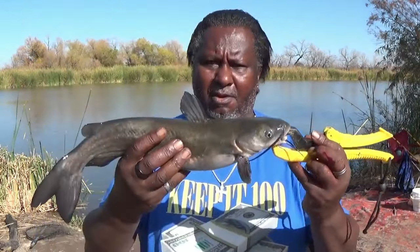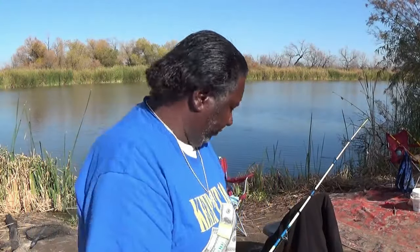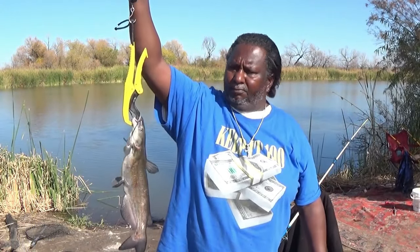Yeah, another little nice one. I think this is my fourth one today. Pretty nice. Let's see how much you weigh. About a pound and a half. All right, just get him back in the water.